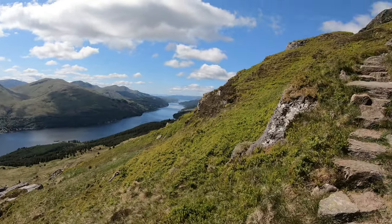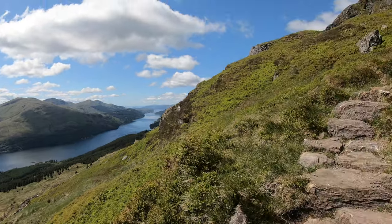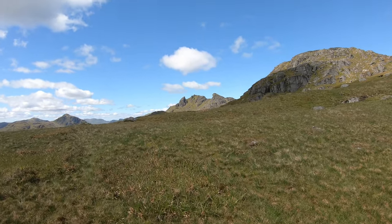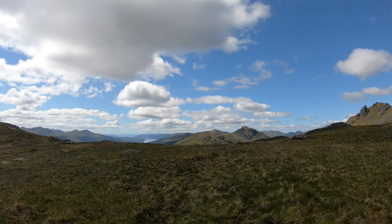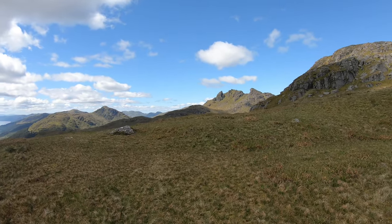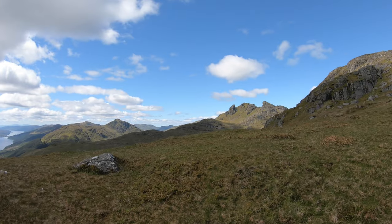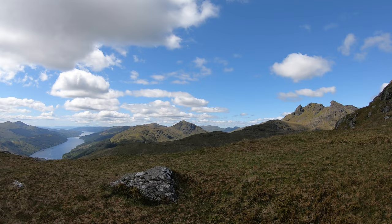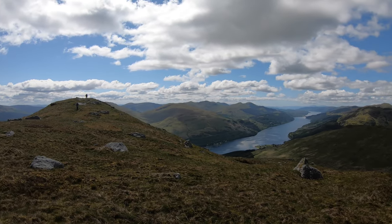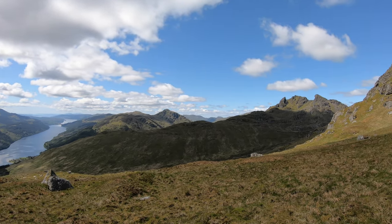Stopping for the views. We're almost halfway up Beinn Narnain. A couple are coming into view now. Views over Loch Long. Just taking a break for a banana. Again, taking in the views. Absolutely stunning today. Very clear, no waves. Beautiful.